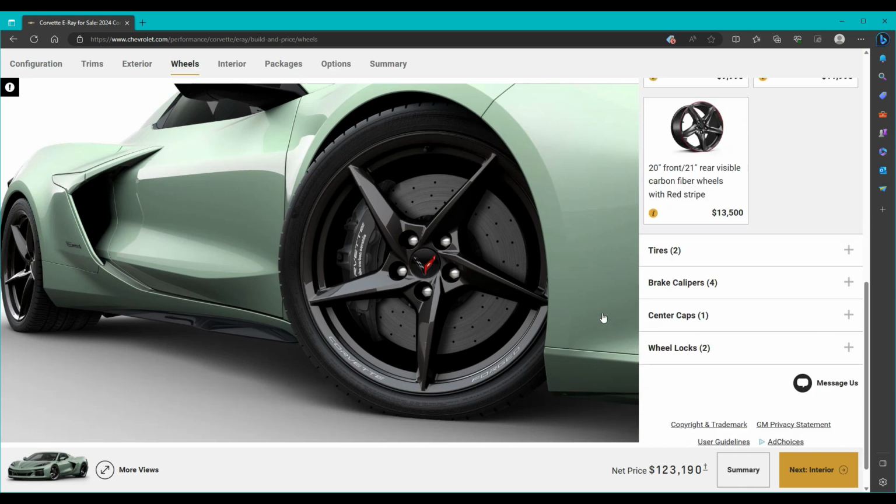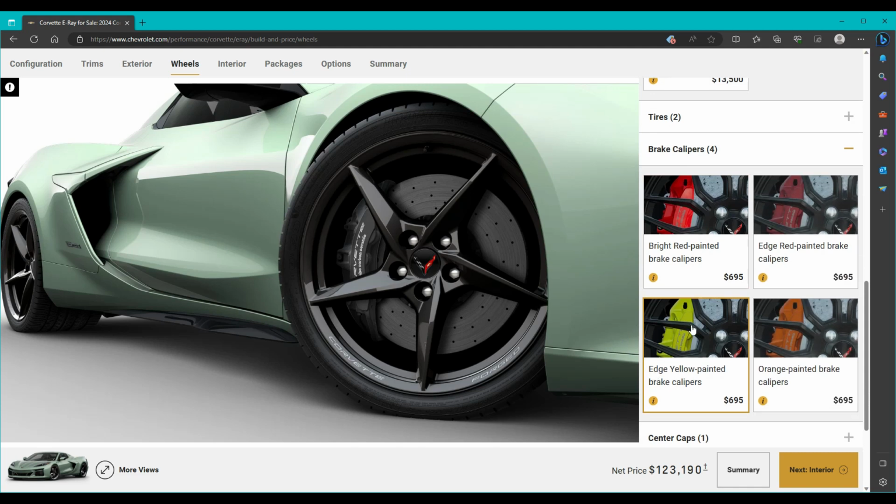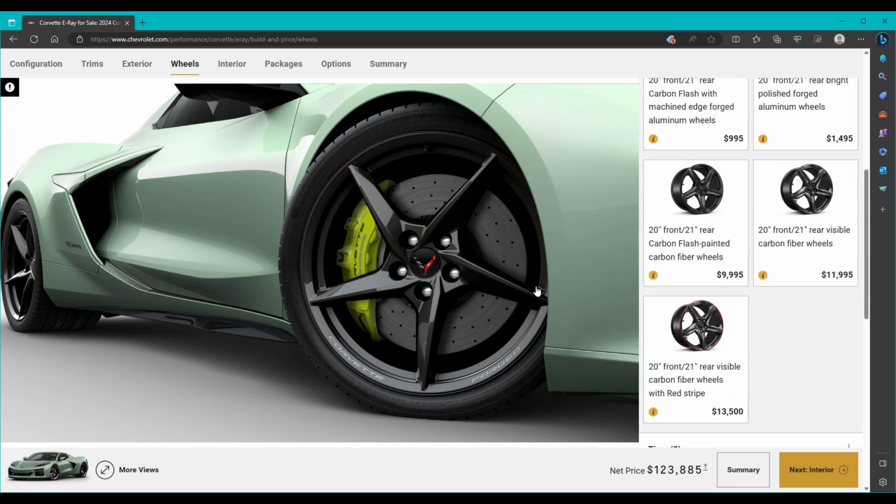My thing with Cacti is what color brake calipers would you go with? I almost think you'd have to go with Edge Yellow. I guess you could go red, but I think Edge Yellow would pop.